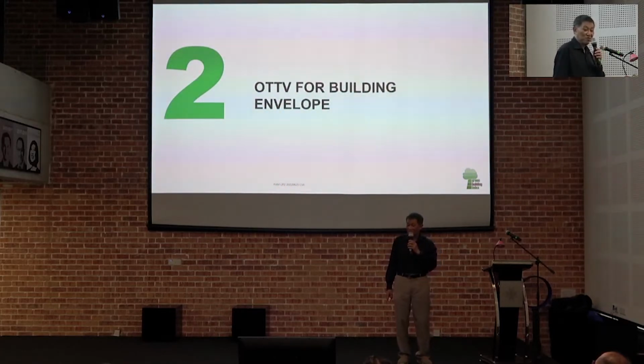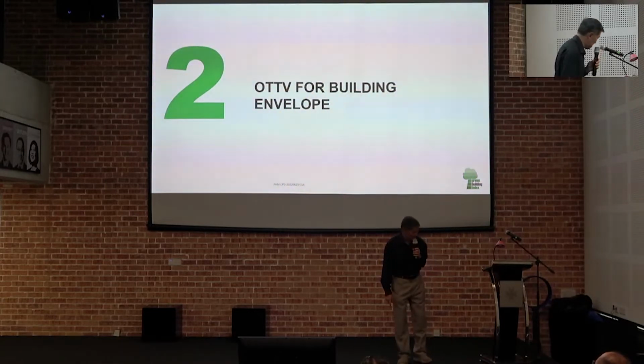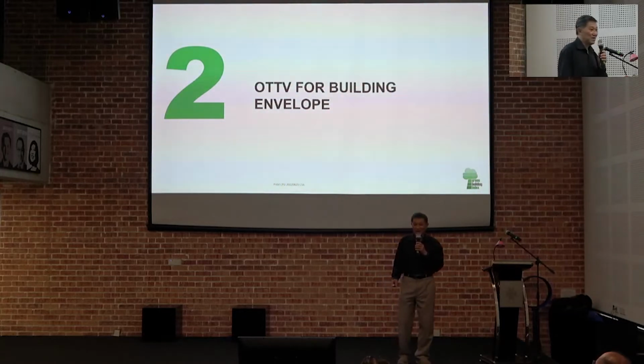Okay, let's look at the OTTV for building envelope. Now, I'm not going to be able to cover the full scope of how we calculate the OTTV value, but can I have a show of hands? How many of you in this group, among you architects, don't know how to use Microsoft Excel? Any of you? So everybody knows how to use Microsoft Excel. That's good because OTTV calculation depends very heavily on the use of Microsoft Excel.